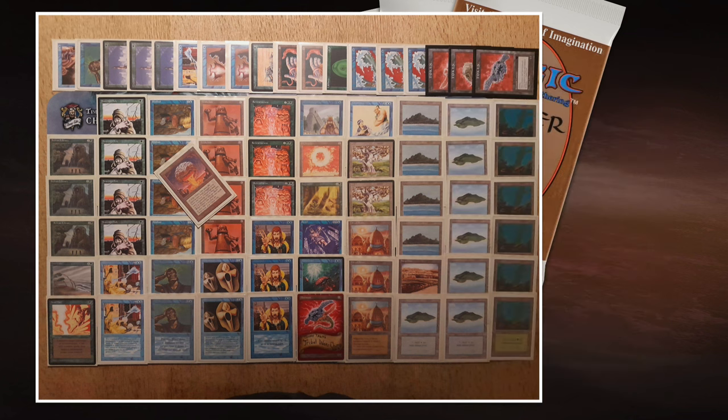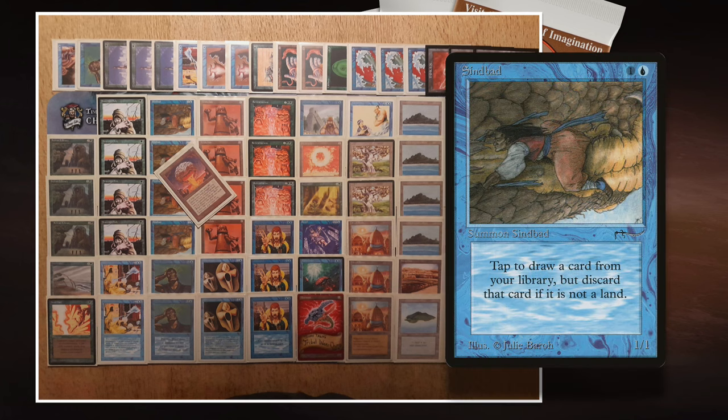Obviously, there isn't a lot of card selection in Old School, but it gets really broken when you've got Simbat, because Simbat is this 1/1 creature for 1 blue and 1 that reads, tap, draw a card, discard the card if it's not a land card. So with Sylvan, you can put it in an order that you know that a land card is on top, and then you can use Simbat and draw a card. So basically, you're drawing 2 cards without paying the extra 4 life. So that is really powerful.